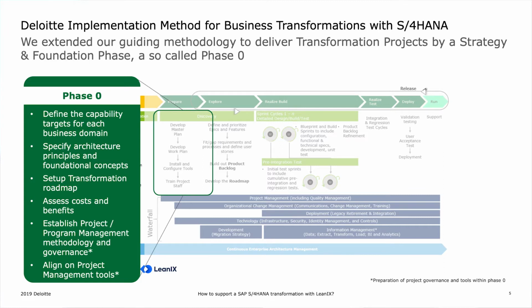Often clients already have a business case. If you don't have one, we help you set one up. There are also two types of projects here. In one type, the client has clarity, yes, we want to go that route and we are almost clear about it, and we use phase 0 only to validate our requirements. Other clients use phase 0 to really prepare the case for S4HANA, also for the board, right? This is also something you can do.